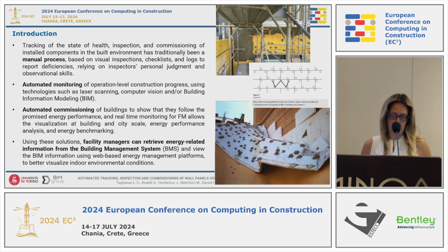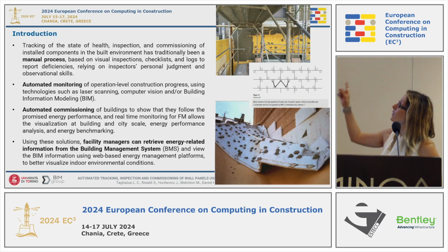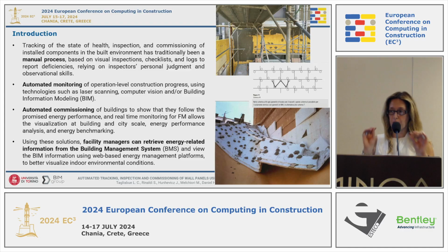So we thought about how to automate the controlling during the installation phase, for example, through laser scanner or computer vision activities to recognize, for example, here you can see the pattern of the anchoring points that we need to use for a correct installation of the system, and using building information modeling as a support for this kind of analysis.